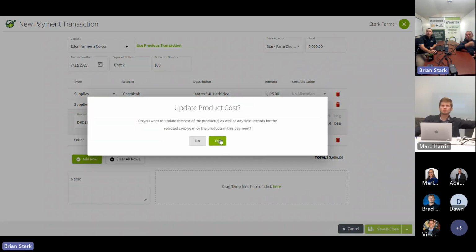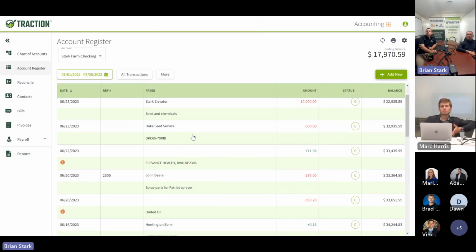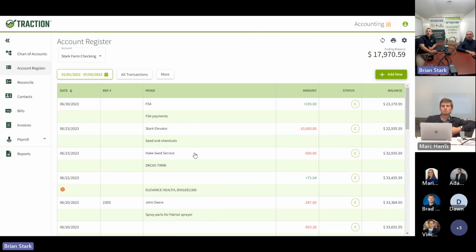And we're going to update our inventories here. We're all done, so that transaction is complete. And yeah, that's really what you do to enter a field record or a transaction into accounting.